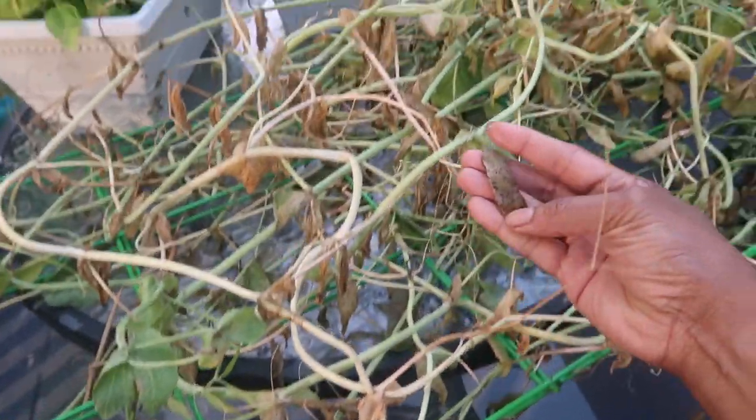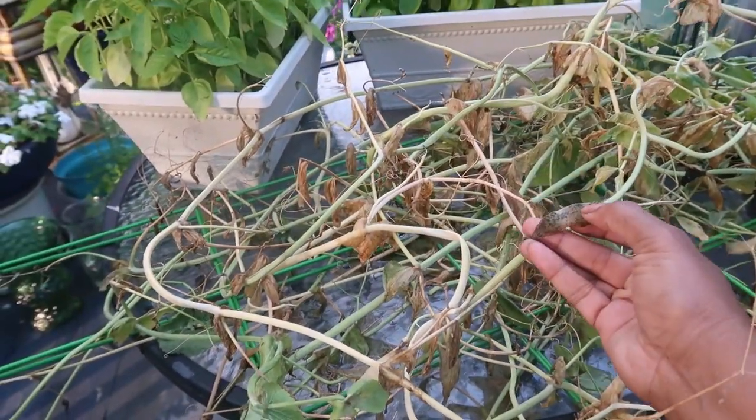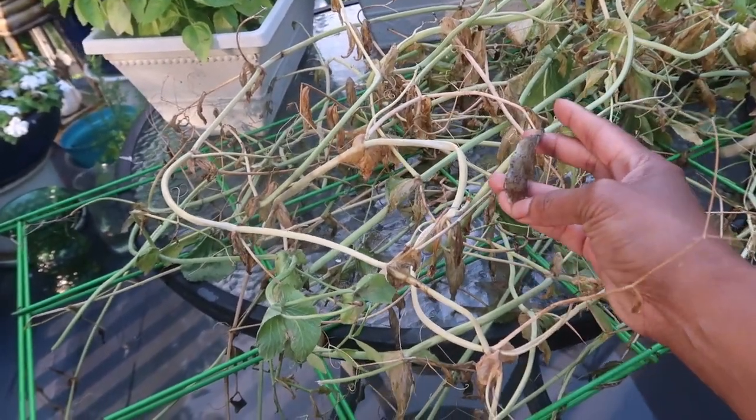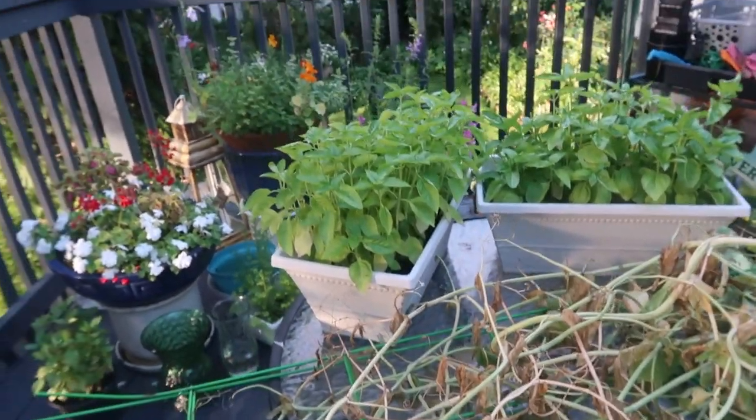Like, look at this. Now, this is a dry pod. I'm going to leave it here, let it dry out, and see if I can save the seeds of that. But yeah, back to the basil.